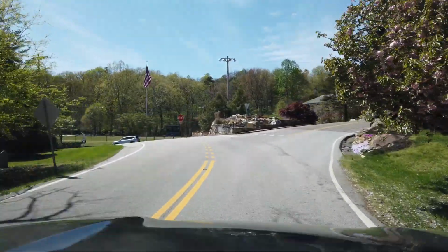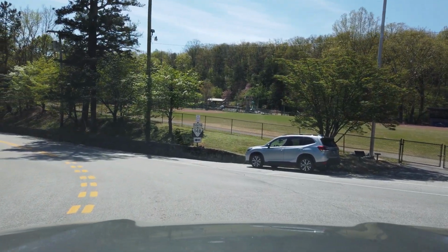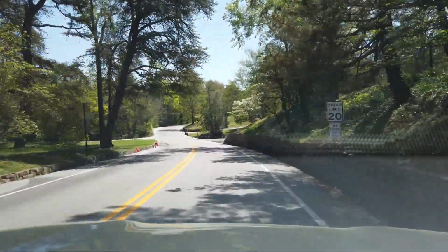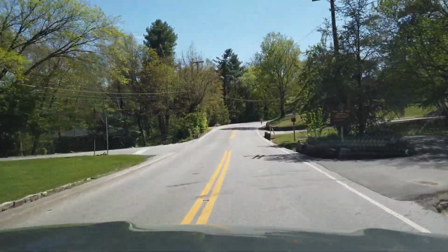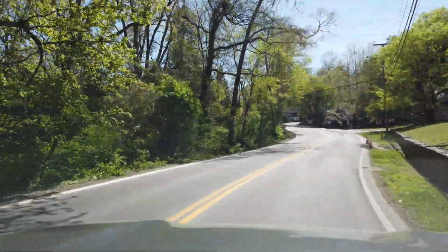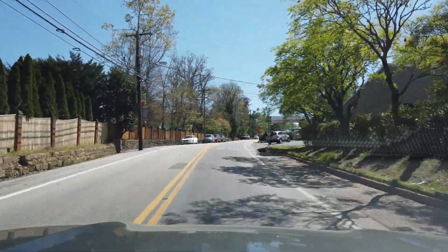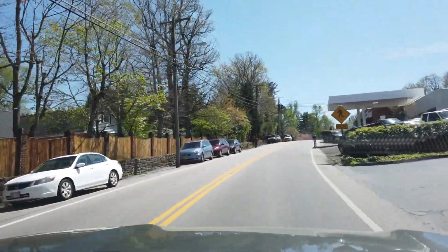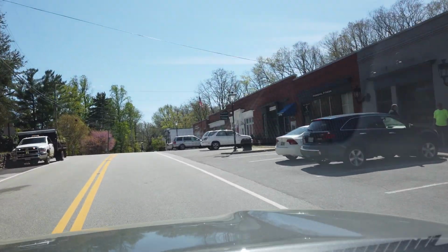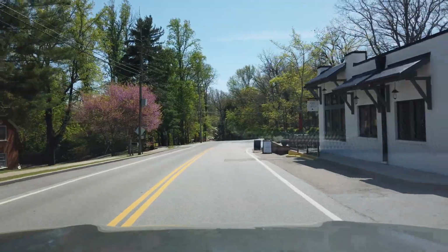This is an interesting kind of complex that's right here. It's called the Commons. And it's basically playgrounds, soccer field, baseball fields, tennis courts. It's the community center, I guess you could say. And this is downtown Lookout Mountain. It's basically a line of stores. This is really the only retail area in Lookout Mountain, and you can see all of the stores right there. But we're gonna keep going this way.